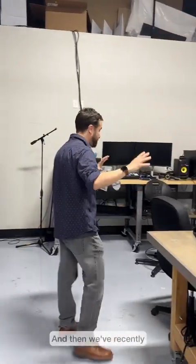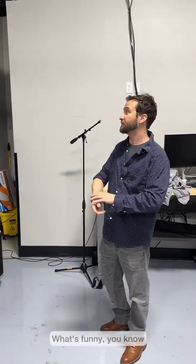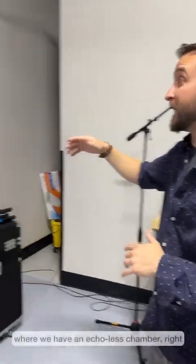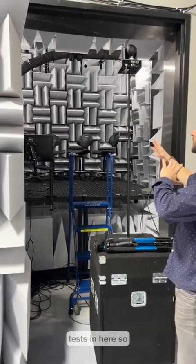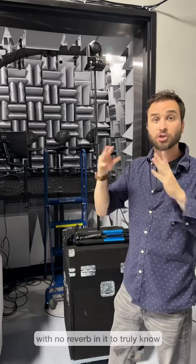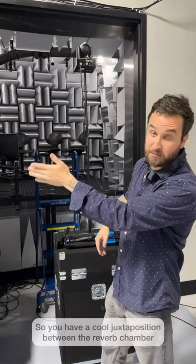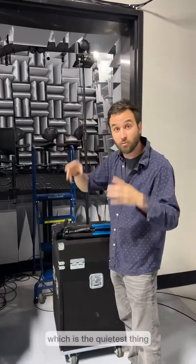And then we've recently, and this is what we're really excited about, started up a podcast using our Anechoic Chamber. What's funny, for anyone that's familiar, is the Anechoic Chamber is this insane piece of engineering where we have an echoless chamber, right? And we do tests in here so that we can make a really sterile environment with no reverb in it to truly know what the sound source is. So you have a cool juxtaposition between the reverb chamber, which is the loudest thing, and our Anechoic Chamber, which is the quietest thing.